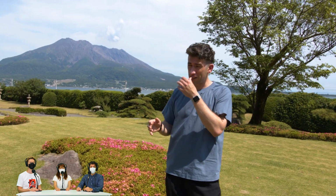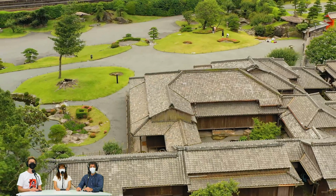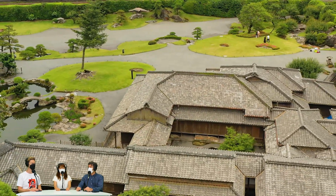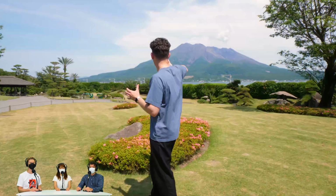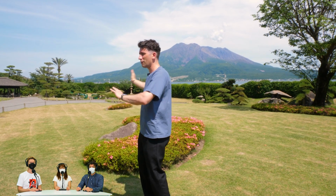But before we start this little tour of Sengan-en, maybe I should introduce what the gardens are. They were built in 1658 by the 18th generation head of the Shimazu clan, Shimazu Mitsuhisa. And the gardens incorporate the background of Kinko Bay and Sakurajima into the foreground of the garden.